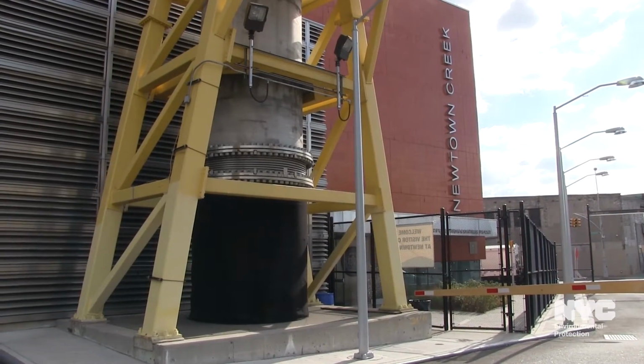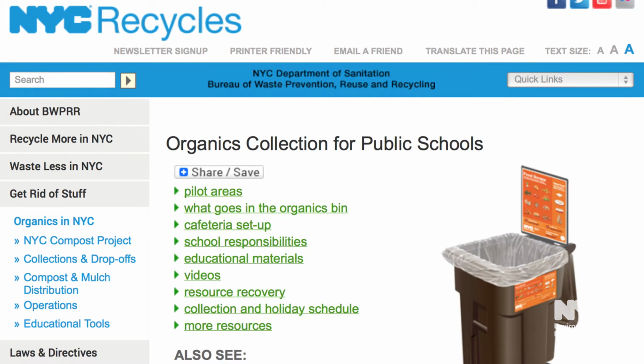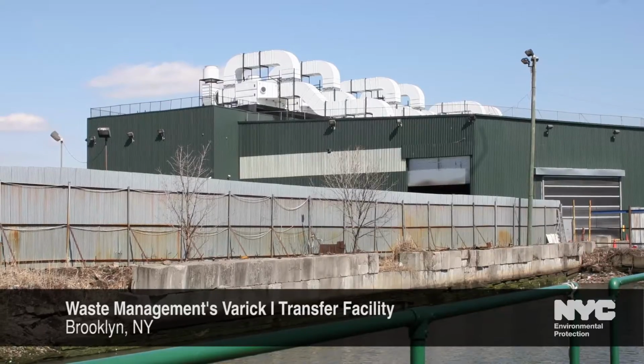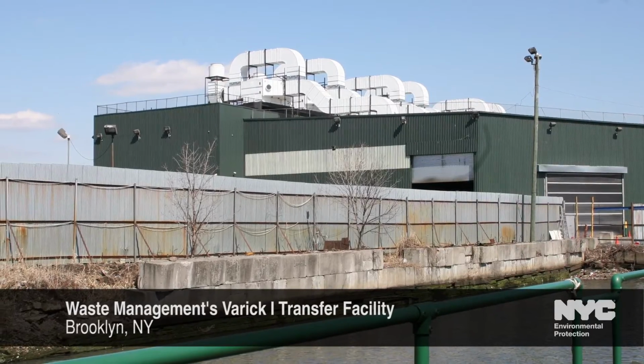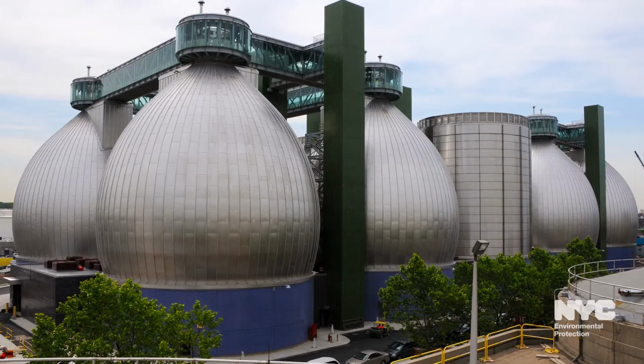Now, the way that it works is the Department of Sanitation right now is working with the Department of Education to collect food waste from its cafeterias from a number of the schools around the city. And the schools that are participating in that program in Brooklyn, that waste is being brought to our partner Waste Management's facility only a few blocks away from the plant here and being pre-processed into what we call a bioslurry. That bioslurry is a consistent product now that can be brought over to Newtown Creek Wastewater Treatment Plant and introduced into our digesters in a very consistent manner.